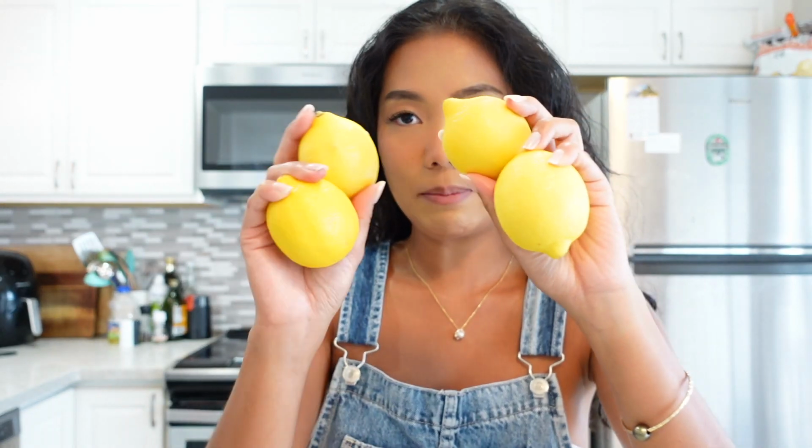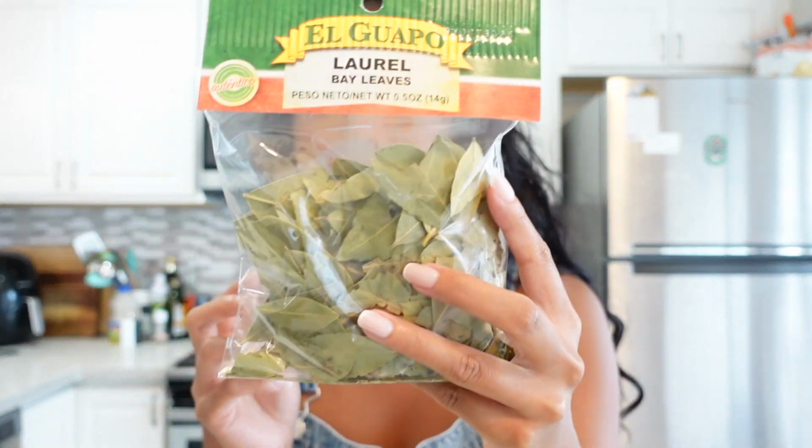And then I got some eggs because I'm running out, and I also want to top the sisig with fresh eggs. I got some lemon just because I didn't find any calamansi. I got some onion and bay leaves, and I also have vinegar already. I have my salt and pepper, and what else do I need? Oh, I did not have garlic in the fridge. So yeah, we're gonna go ahead and make sisig.